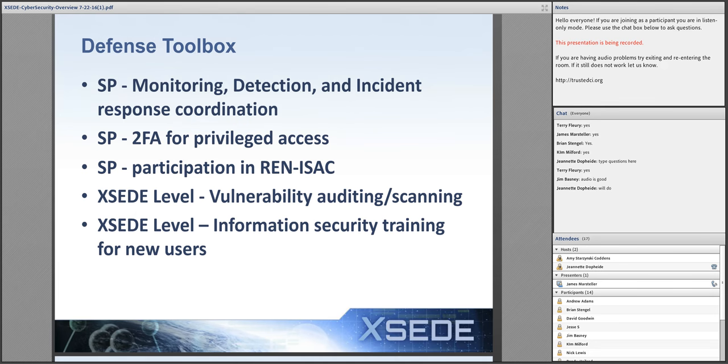So let me just talk about some of the defenses that we have within the XSEDE program. At the service provider level, most service providers have their own monitoring. Most of them have their own intrusion detection system, whether that's Bro or Snort or some other commercial product. And they also have an incident response team. So at the service provider level, we have these tools in place to be able to identify when there's a security event that we need to respond to.